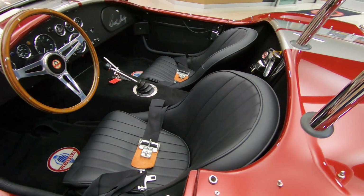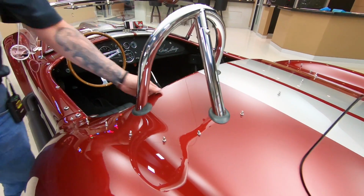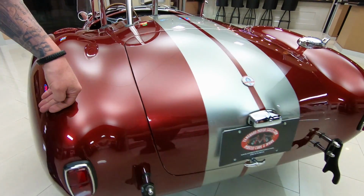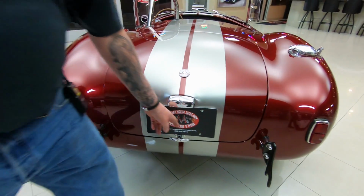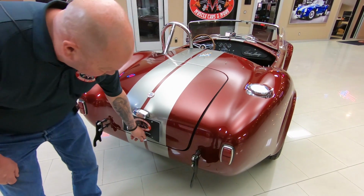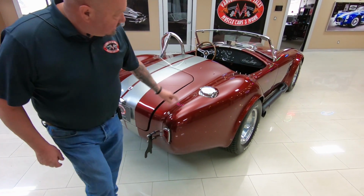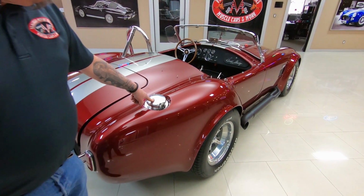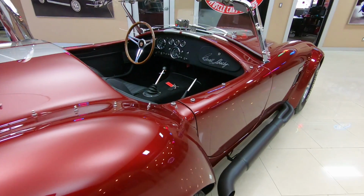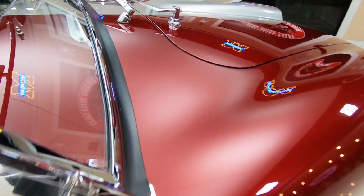Now, you can add the shoulder belts. There is provisions here to add shoulder belts. It's got the single roll bar, just like in the day. The paint is slick as can be. Now, the car does have the convertible top that you can put up if you get caught in the rain. Of course, we've got the signature fuel fill that all the Cobras have. But this paint is killer, man. I love this color, one of my favorite colors.